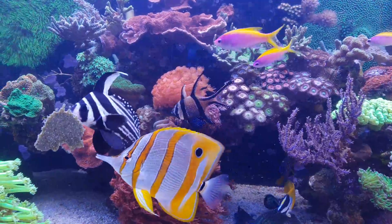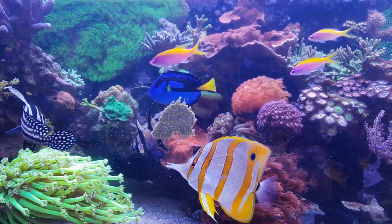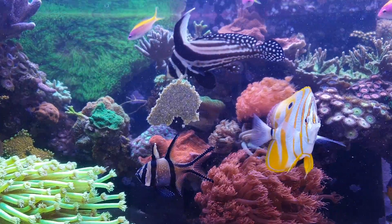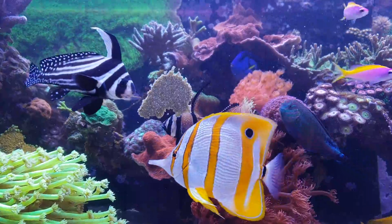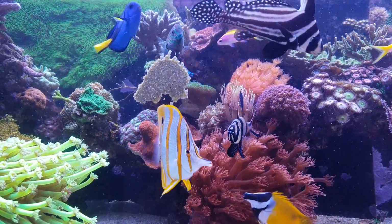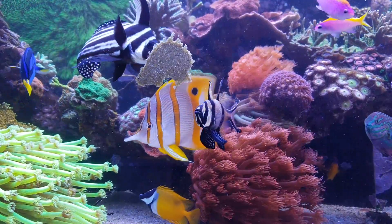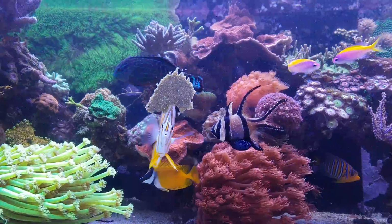So the bigger fish, they will chew off bits and pieces. Let's just focus on that for a while. For example, the copperband with its snout will fiercely bite into it, and by doing that it will release the particles into the water column, which of course the other fish and the corals will benefit from. So it's a win-win actually. I really enjoy watching this, as you might imagine.